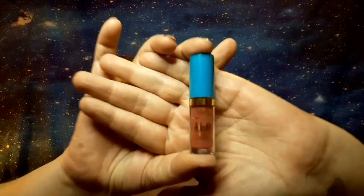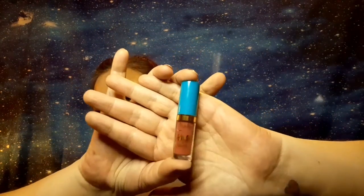Okay. So, the last thing in the bag is from Tarte, and it is the H2O Gloss, and it is in, what shade are you in? I don't know. I don't see a shade. Hold on, wait. Okay, I found it. It is in the shade Sail Away. That is what it looks like.